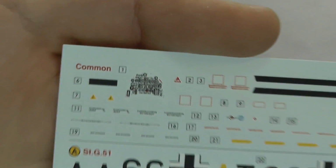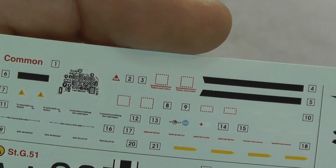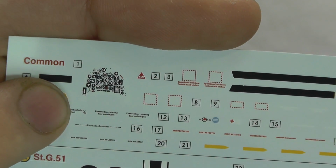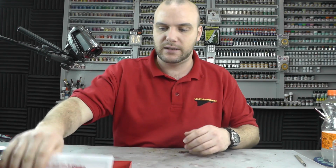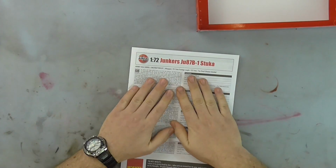Then we have our instrument display panel just here, and as you saw on the earlier sprues, there's no detail on the instrument display panel. You're relying solely on these decals, which is a shame, but there you go, you've got some sort of detail anyway. The instructions, we'll have a quick look at our instructions.